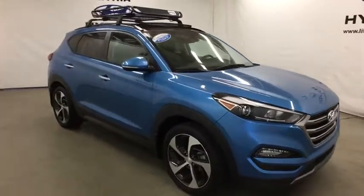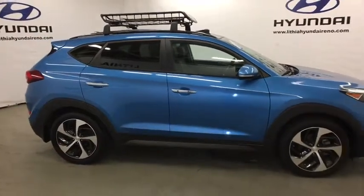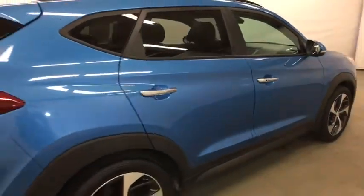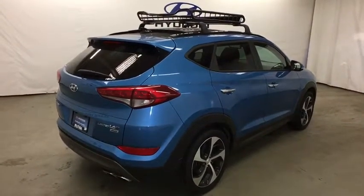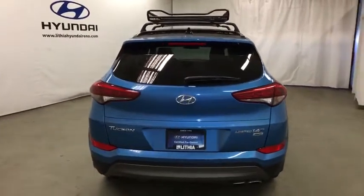2016 Hyundai Tucson. Boasting low noise and vibration levels and a smooth ride, the Tucson combines the rugged utility of an SUV with the maneuverability and refinement of a car. With its spacious interior, small never felt so big. This vehicle has less than 55,000 miles. Here are some of this vehicle's great options.